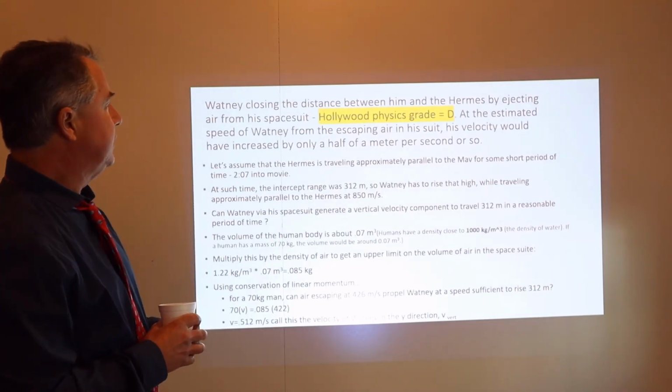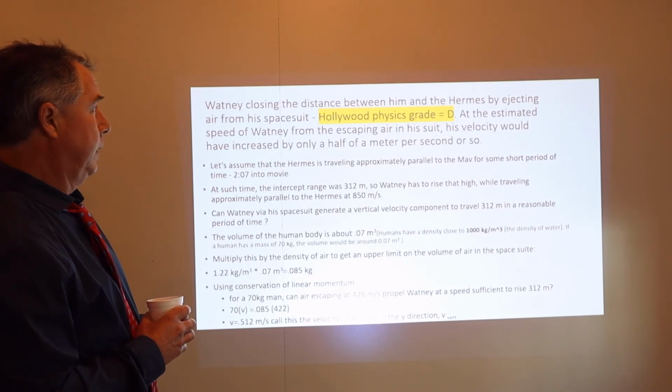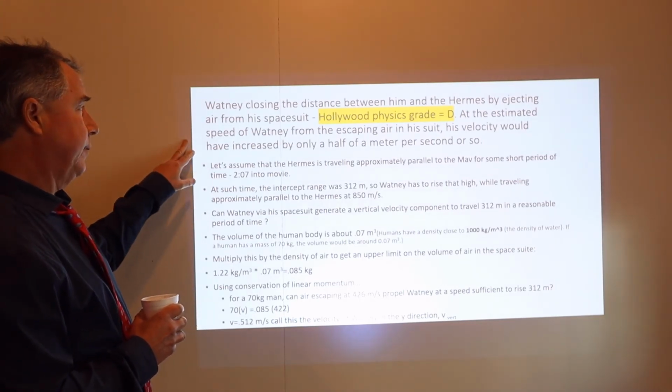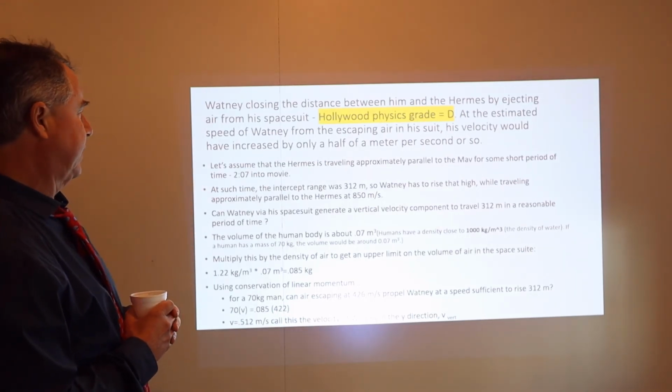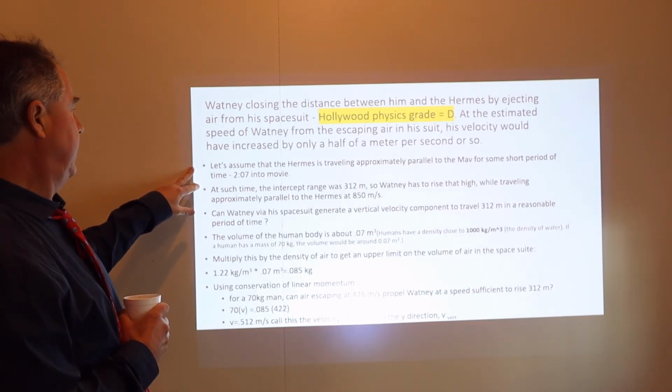Okay, next. Watney closing the distance between him and the Hermes by ejecting air from his spacesuit. Okay, Hollywood physics grade of D. At the estimated speed of Watney from the escaping air in his suit, his velocity would have increased by only half a meter per second or so. Okay, this is about 2 hours and 7 seconds into the movie.